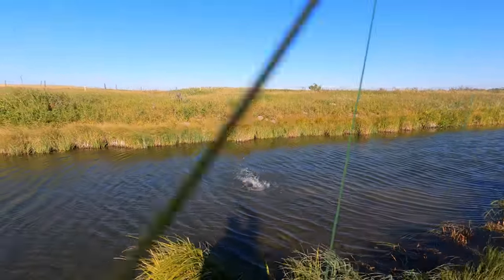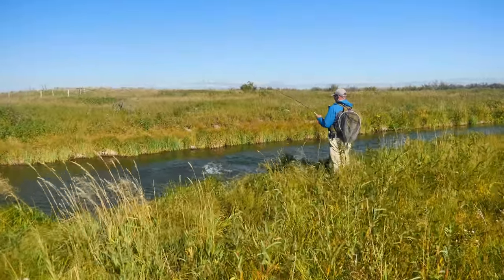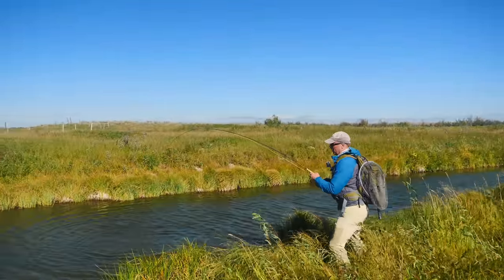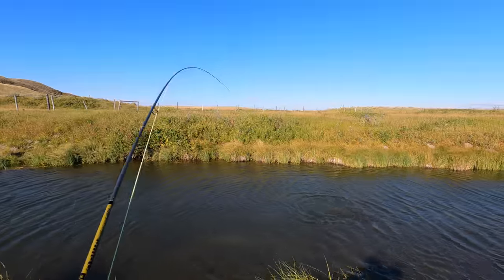You got him. Came right across. I could see the dark shape coming, and it kept coming, it kept coming, kept coming. It was like, is he gonna eat it right here? He ate it right there. Oh man, that's a gorgeous brown.